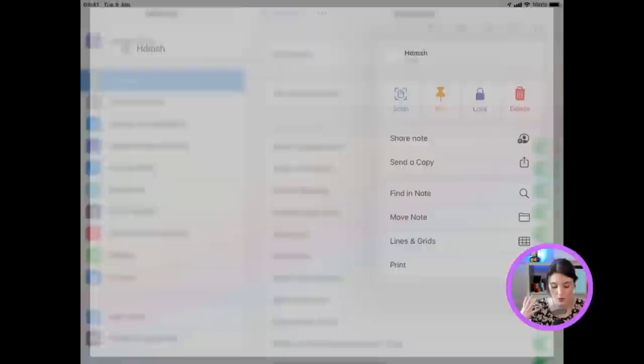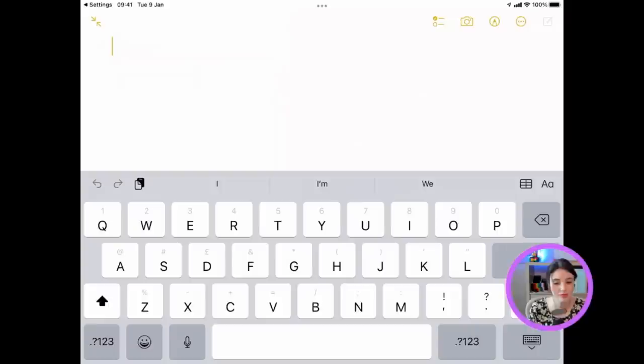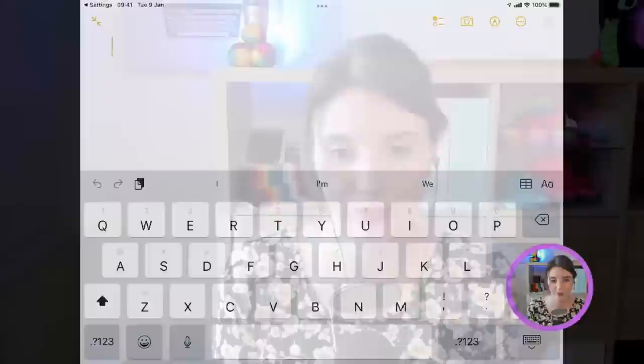And don't forget as well, I always forget about this until somebody reminds me, it's in the Control Center. You can put it in your Control Center on your iPhone and your iPad so that you can just go in and tap and bam, straight into a brand new note so that you can easily capture something. And I really feel like that is a feature that people maybe really need in their lives, but forget about occasionally.